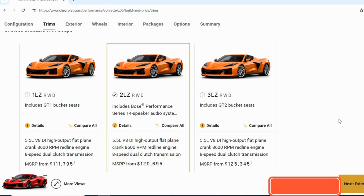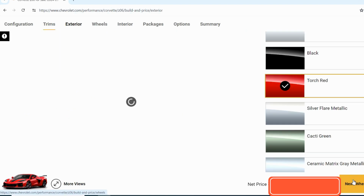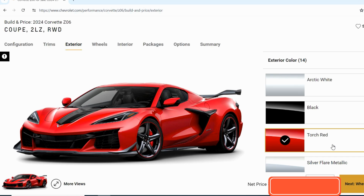That was dumb. I don't know. I'm a very thrifty guy, and that was hard for me. But we did go with the 2LZ. So now on to the exterior. Well, we ended up going with the torch red paint.